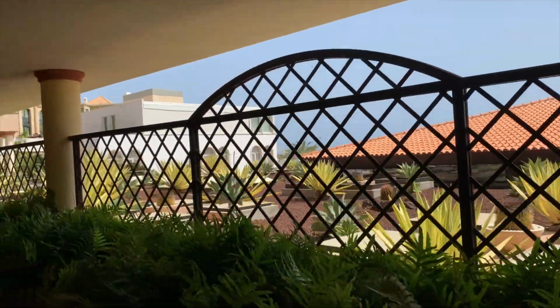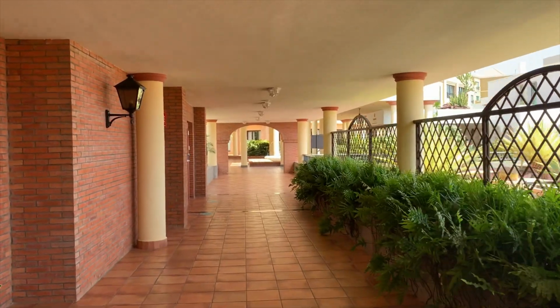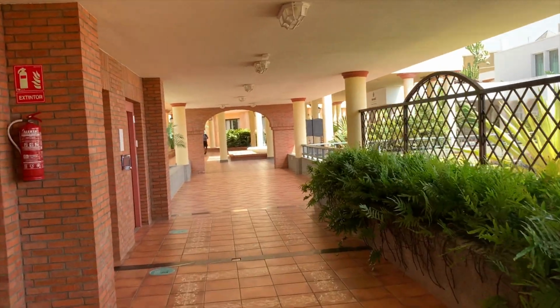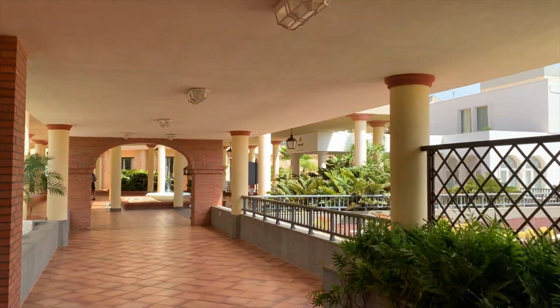So you'll see it's all terraced, this hotel, because it's literally built on the side of a hill, although the grounds at the bottom are all flat. There are lifts as well. I never actually used them, so just found it easier to walk up and down the stairs.